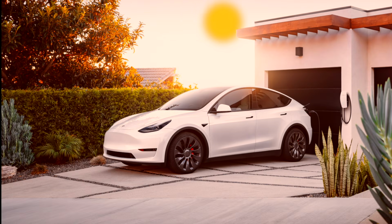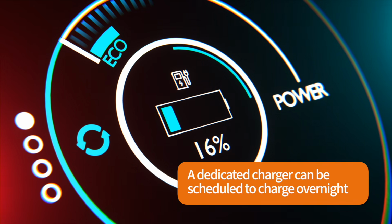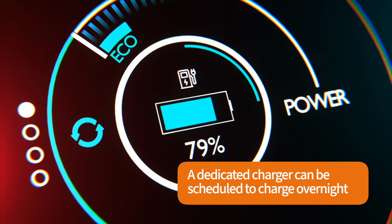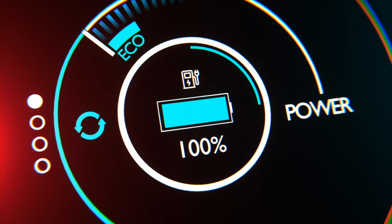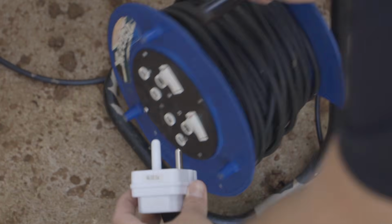Speaking of which, almost all of your charging will take place overnight, which means by the time you've woken up, your car would be fully charged, even if it were completely empty the night before, which in reality for most drivers won't be the case anyway. This type of charging isn't really feasible with a 3-pin plug.